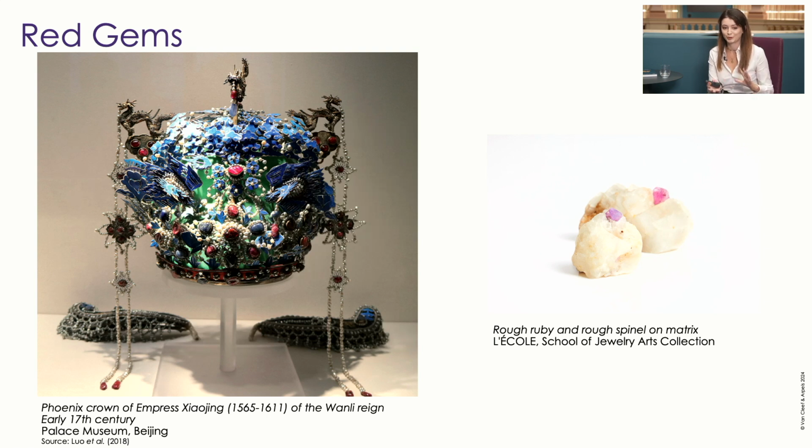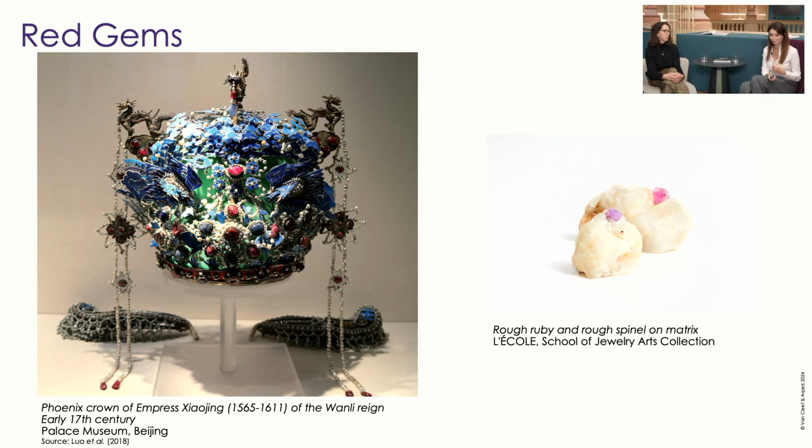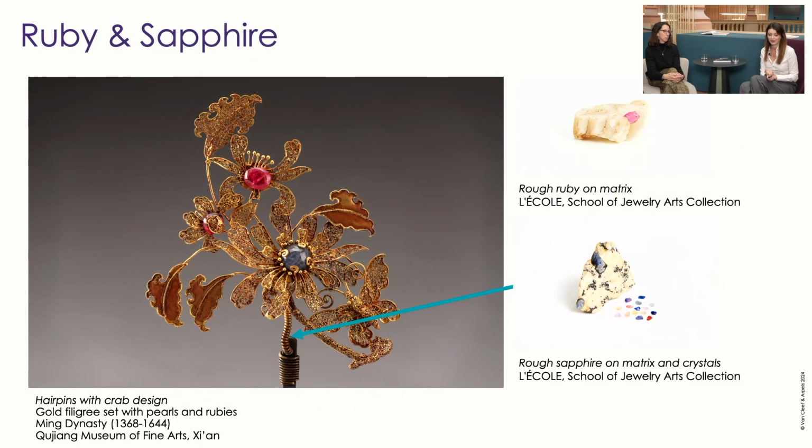Because in the Western world, usually we confuse many times the spinels, the red spinel, and the rubies. Both were red. We both call them escarboucle, carbuncles. And one of the reasons for the confusion is that they come from the same region, Myanmar, and from the same geological deposits. You see that these two samples have the same matrix, the same mother rock. So it was difficult at the time, when science and chemistry were not developed, to know actually what we had in hand.